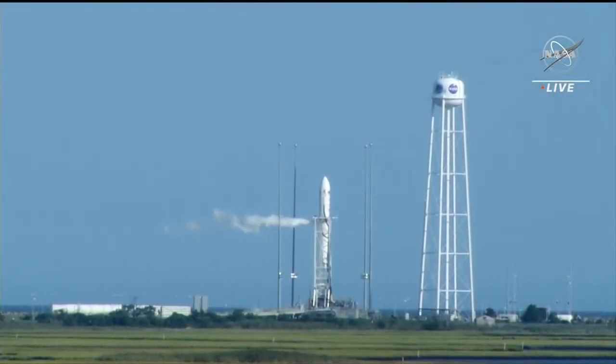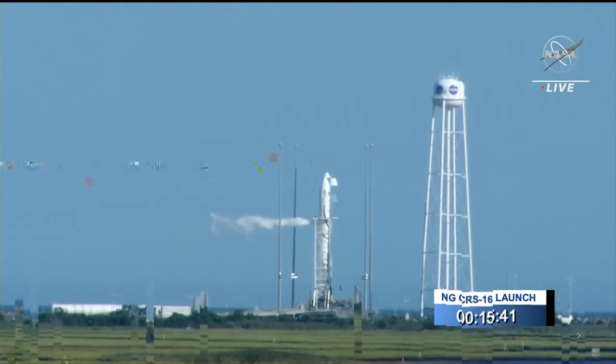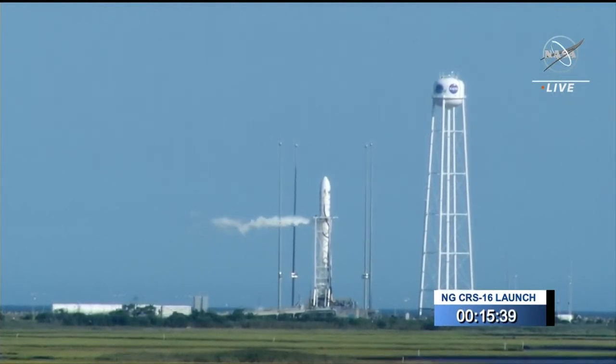And of course, the station is always waiting for the crew to receive new experiments, but they'll also have some extra goodies arriving. Also flying on Cygnus today are some treats for the crew, just to name a few. The crew will be receiving apples, tomatoes, kiwis, pizza kits, and cheese assortments.